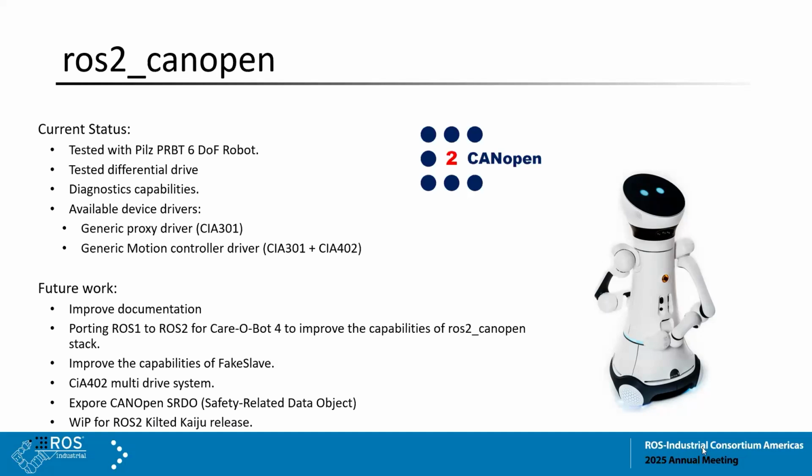For now, the future work is to be able to run on multi-drive systems without any bugs. This is actually supported, but has some small bugs, so this is work in progress. And of course, supporting the newest version of ROS2 that is coming. We also extend to other research projects, and here what you see is this mobile robot from Fraunhofer IPA.